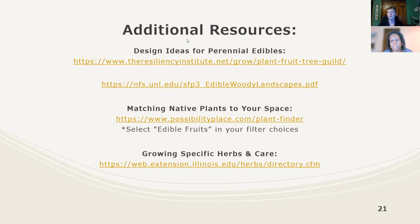Oh yes, Midwest Ground Covers is also very good, as well as there's a lot of places, a lot of smaller nurseries that sell their stuff.